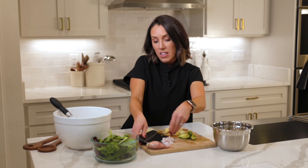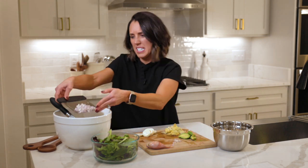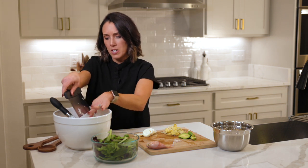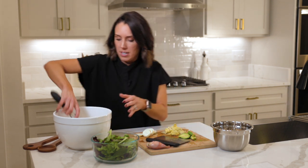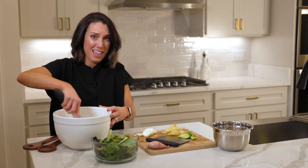And then we're gonna add some minced shallot. I love shallots. If you don't have shallots, you can absolutely use any type of onion that you would like. So we're gonna put that in there. Make sure that is well combined, and then that's your dressing.